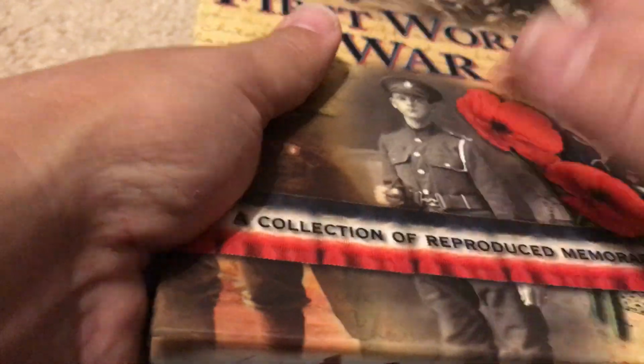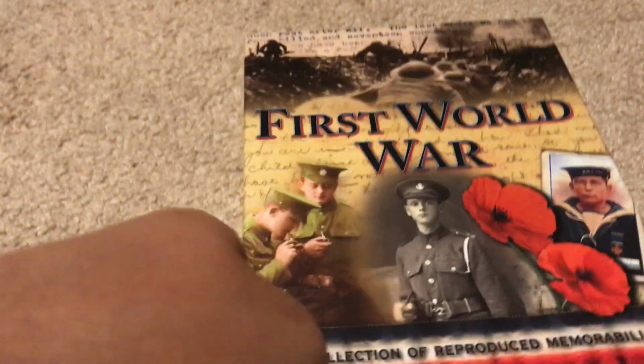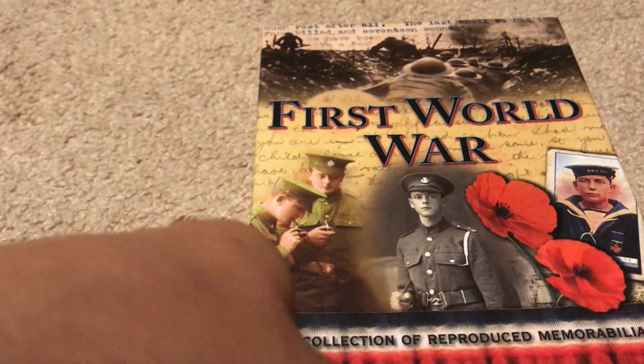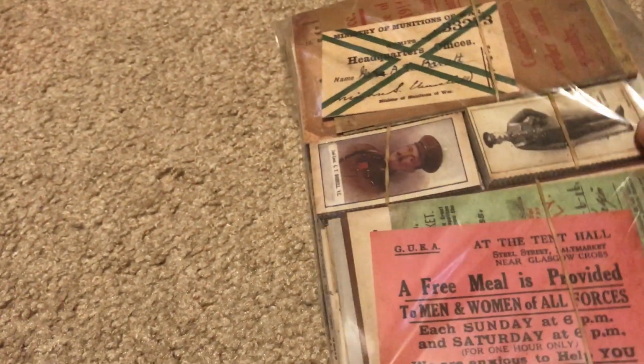And it looks like in this one there's a lot, and it comes in a hard box that has images of World War One on it. You don't find very many things like this. I have a Titanic one, but this general vault box kind of thing is kind of hard to find.